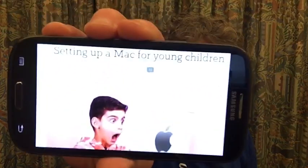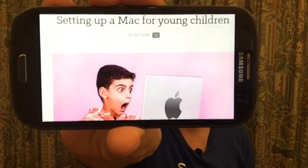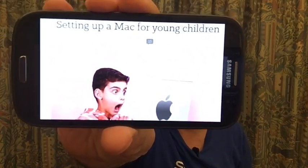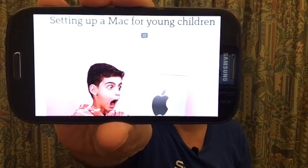So there it is. I hope you can read the headline, Setting Up a Mac for Young Children, and it gives you some advice. Some of the Mac screens can be quite daunting. There are a lot of them, but with all the options comes quite a lot of stuff that you can do for your kids. So that's item 2 of 7.